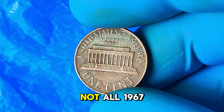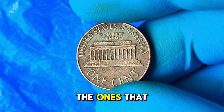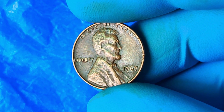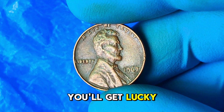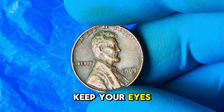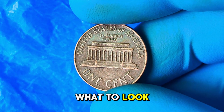Now, before you run out to check every penny you own, let me drop a little truth bomb. Not all 1960-70 pennies are worth a fortune. The ones that fetch big bucks have to have specific flaws that make them stand out. But hey, you never know when you'll get lucky and find that rare gem hiding in your spare change. Keep your eyes peeled, do your research, and remember, it's all about knowing what to look for.